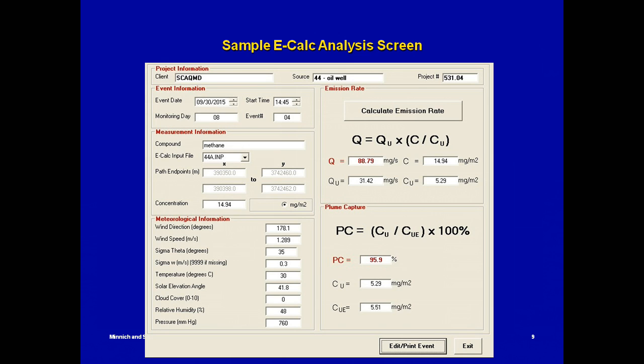This is the project information. In this case, it's the South Coast Air Quality Management District. The event information, the measurement identification, all the meteorological information that's necessary to run AirMod gets entered on those screens, and it shows up here. And this, you'll remember, is that same equation that we saw before. All these values are known except Q, which is what we're after.